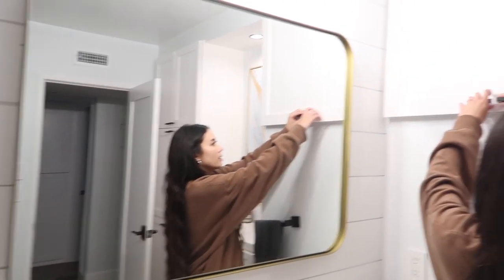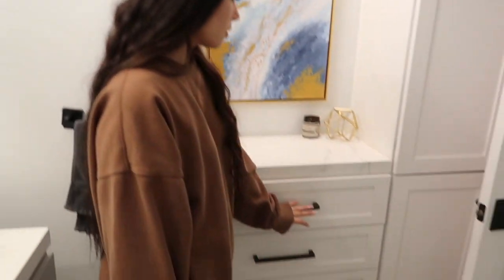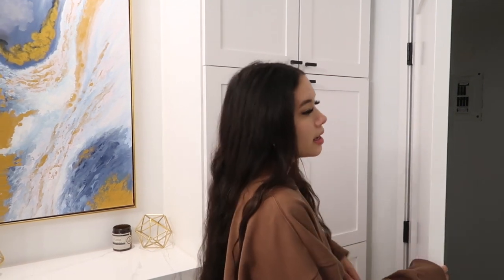And then just more cupboards and stuff. I'm not gonna open anything. That would be very boring. But drawers and then more storage for towels and everything. There's a lot of storage in the bathroom, which I do really like.